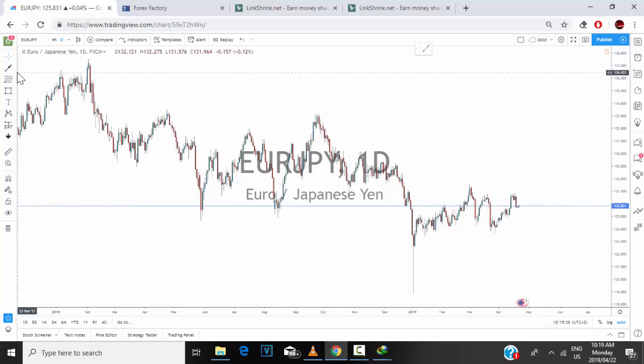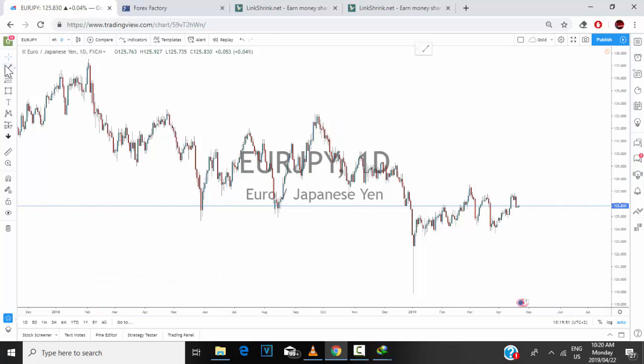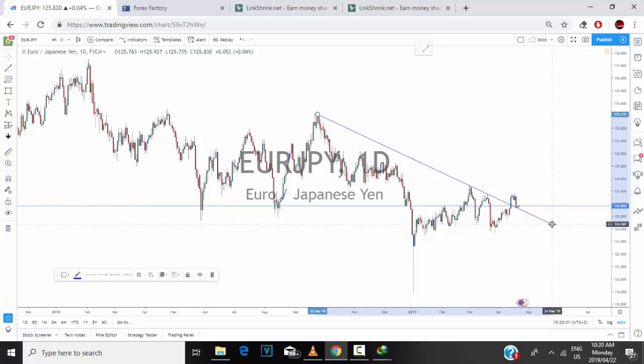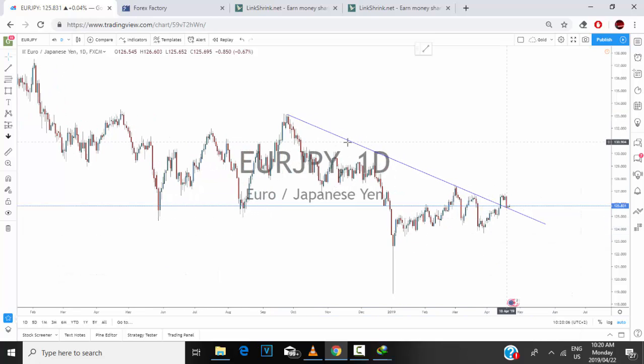Trend lines never lie. But this one is so far away, man. It doesn't affect current price, so I'm gonna just leave that one. Okay, I'm gonna leave that trend line. Makes sense, right? Yeah, makes sense.